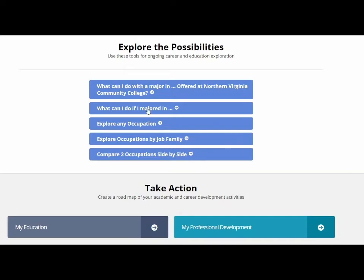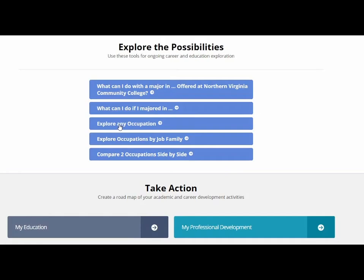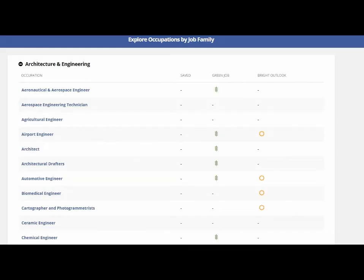In the What Can I Do If I Majored In section, students can view a list of occupations associated with a major of interest. In the Explore Any Occupation section, students can select an occupation from a list provided or search for an occupation. In the Explore Occupations by Job Family section, students can explore occupations organized by job family.